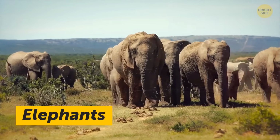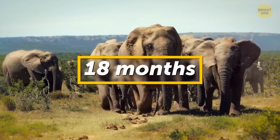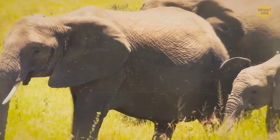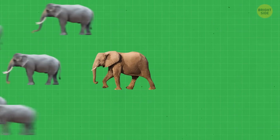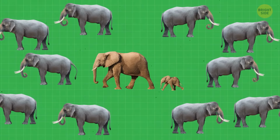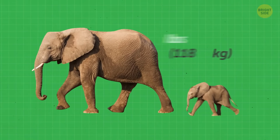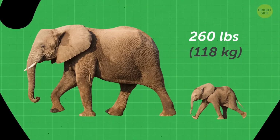Elephants have the longest gestation period of all mammals, lasting more than 18 months. Though they live up to 70 years, most elephants won't have more than 4 babies. When the elephant mom is ready to give birth, other elephants from the herd form a protective circle around her until she delivers the baby. At birth, they can weigh up to 260 pounds.